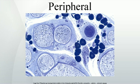Common causes include systemic diseases, vitamin deficiency, medication, traumatic injury, excessive alcohol consumption, immune system disease, or infection, or it may be inherited. In conventional medical usage, the word neuropathy without modifier usually means peripheral neuropathy.